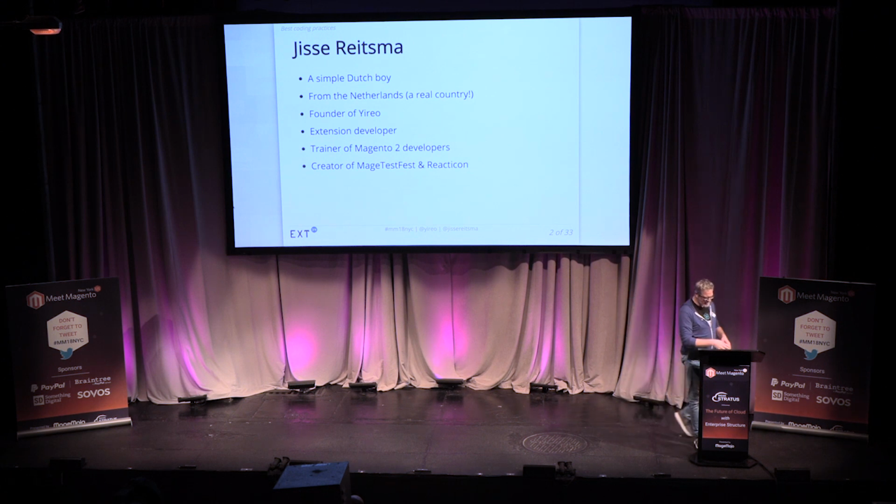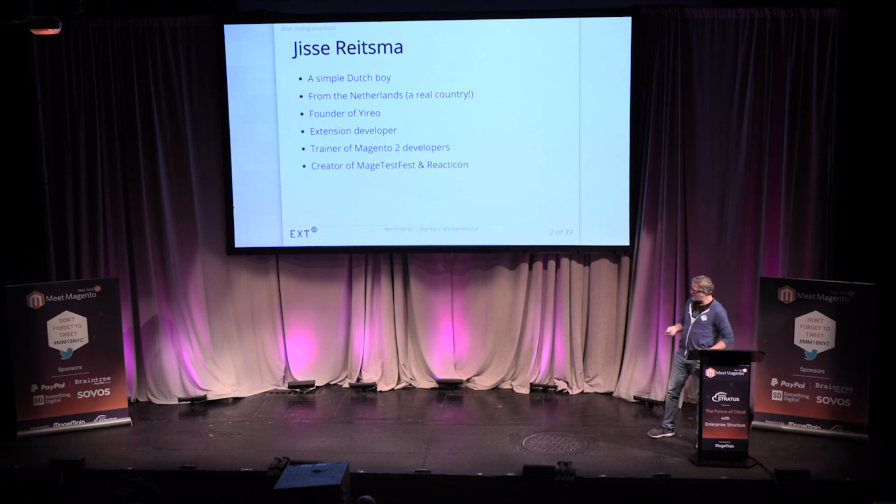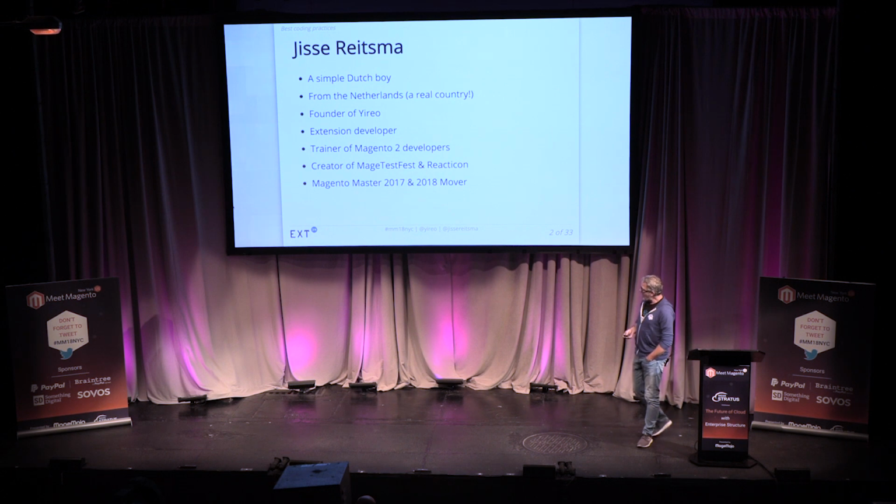And MageTestFest actually didn't have any shirts, but we're going to have shirts because MageTestFest is going to be happening again. It happened in 2017 at the end of the year in the Netherlands. But now we're actually going to Italy, Florence. So if you fancy a nice trip to beautiful Florence and actually explore also back-end testing possibilities as well, then MageTestFest is basically your thing.